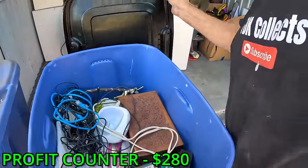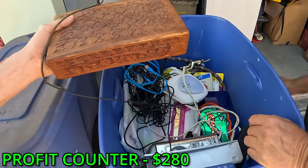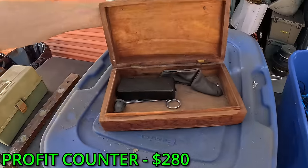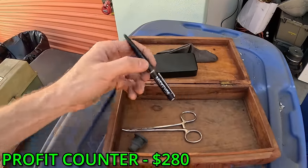Ooh. I want to see what's in this wooden box. Take it. Ooh. Can we find some jewelry? I don't know. Wouldn't that be nice? Okay, what are we looking at? We got a pen. Is it a special pen? Nope.